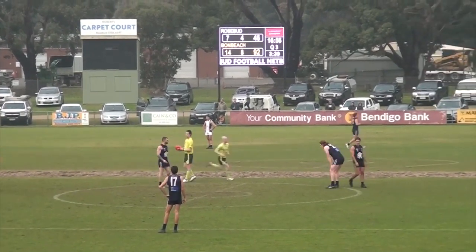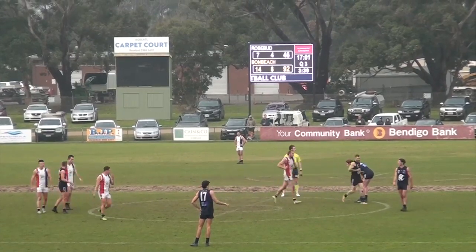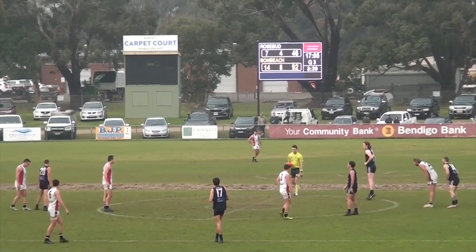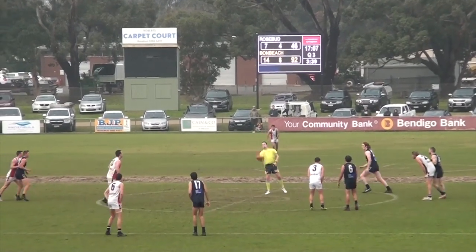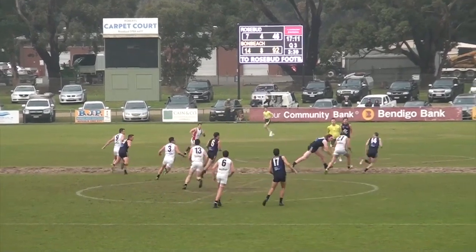So first goal today to Keegan Downey. Good strong mark it was too. It was. Contested mark to the big pack back in front. Rosebud have got a spare play in the back line now. The spare play at the Bonbeach somewhere. Two goals to Tom Baker, 11 for the season.